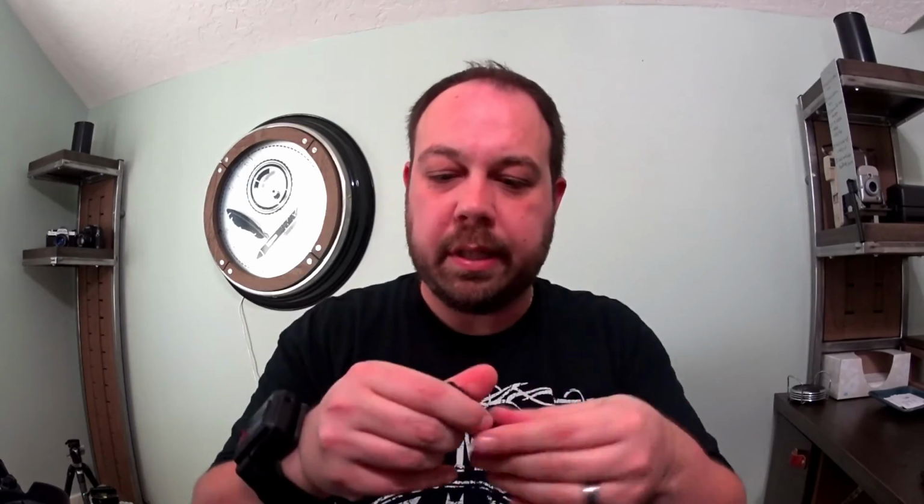I've got two, where's the other flashlight? Here it is. Actually, three flashlights. So this is this little Pelican 1910, little pen light. Puts out some good light. This is for very, very minor, subtle light painting, which I'll be doing some of.